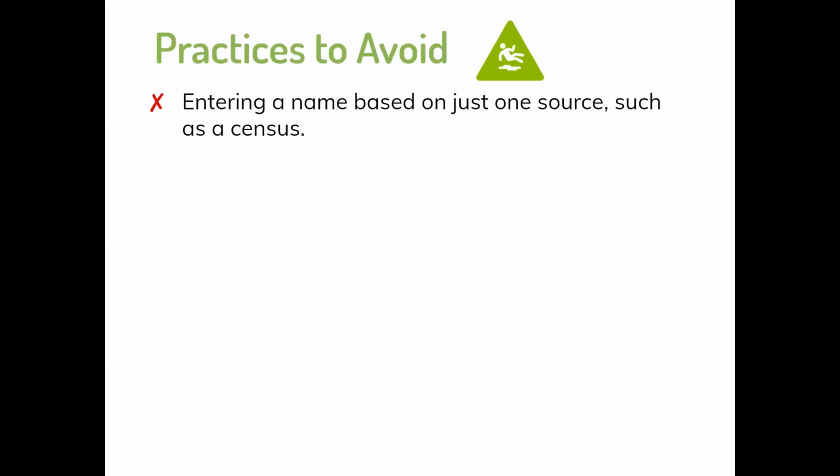Now, it would be fine in your own tree, right? In your private tree, because you could note the information that you wanted to prove later on, make sure that it's correct, and then look up other sources. But in a shared tree, you want to avoid that type of entry.